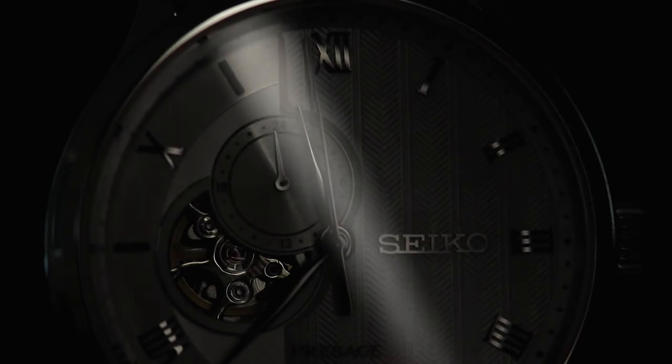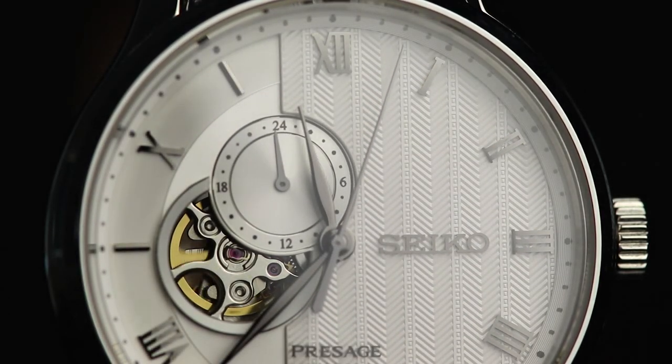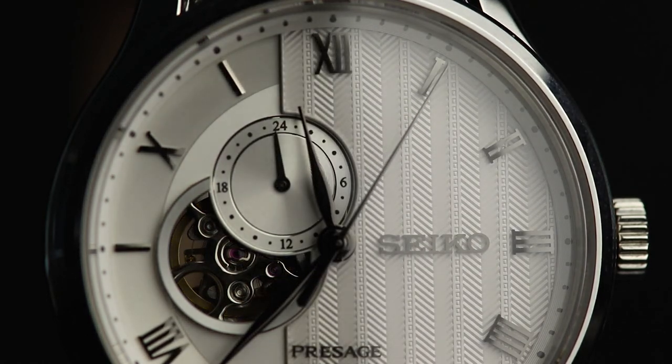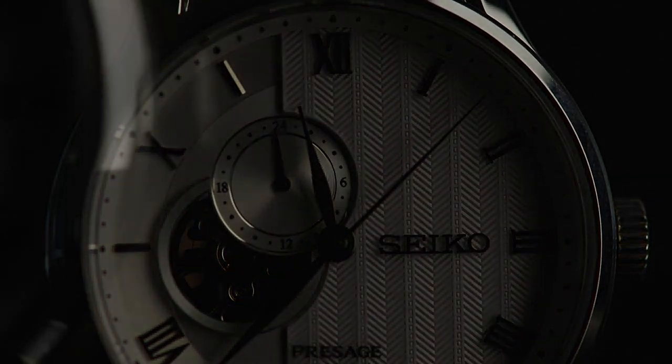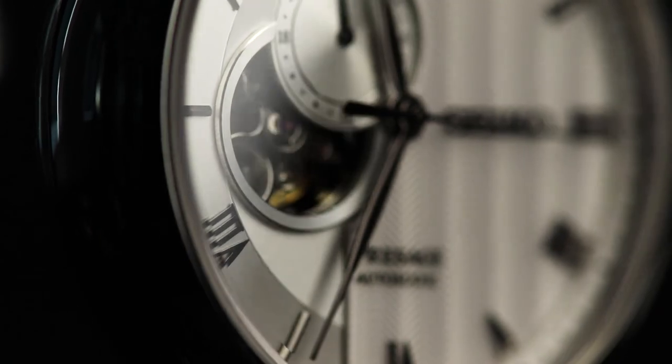They're all plated in a rhodium grey or medium grey colour, which offsets from the silver dial really quite nicely. It means that they don't blend in too much with the open heart as well. So everything becomes quite distinct on the dial, and the open heart really comes into its own.